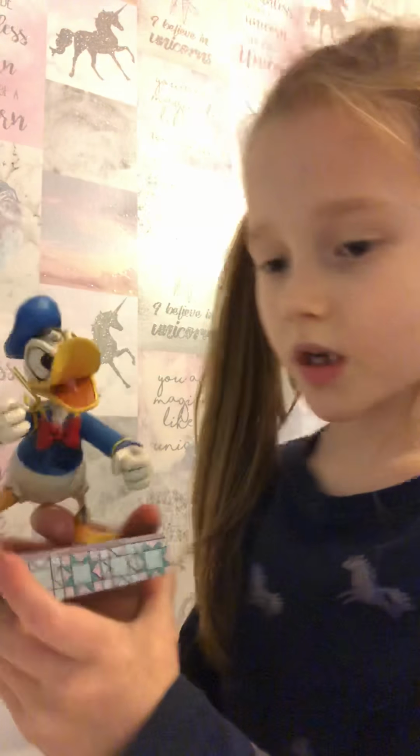And this is Donald Duck. He is very cute, and he's also broken, which I didn't know. His legs are broken. Okay, I'm just gonna put it back over it. Okay, that is that. And then underneath I've got some school stuff and some hats and that.